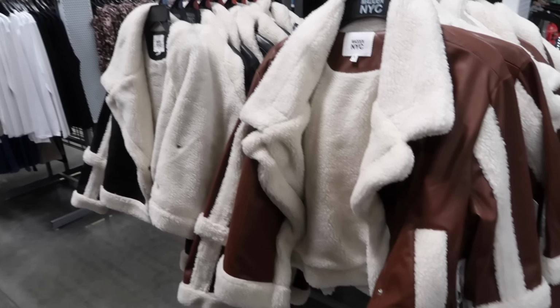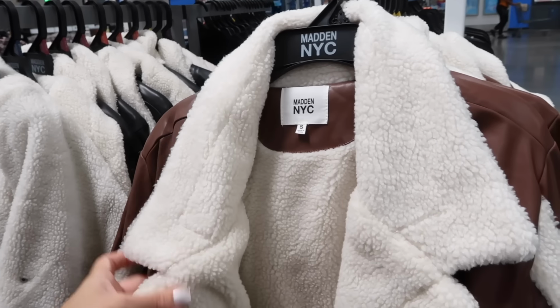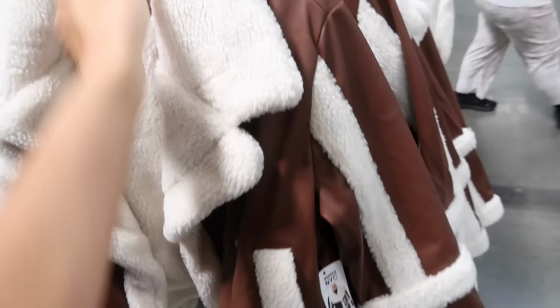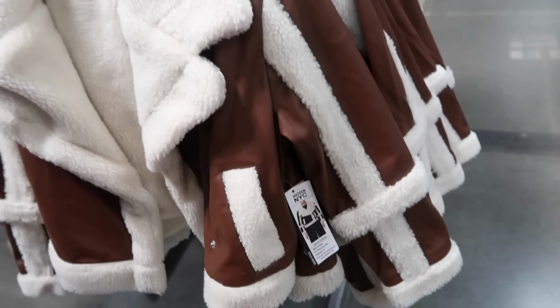I think there's a new color in this faux fur jacket. Saw it in the black, now I'm seeing it in this brown. So it has the oversized collar, snap buttons, relaxed through the wrist, and they are going to be $31.